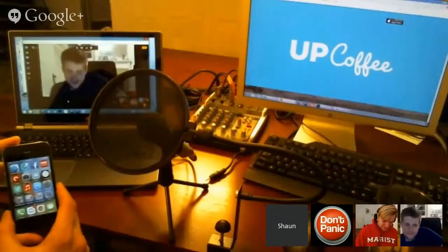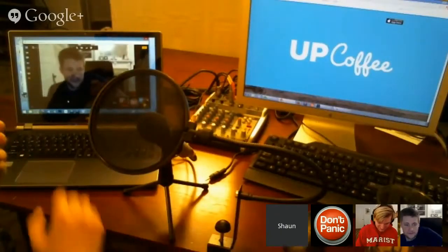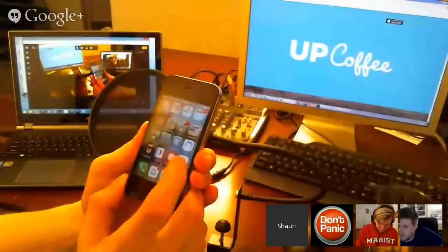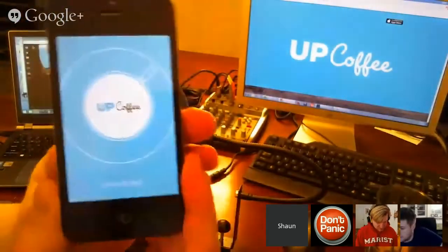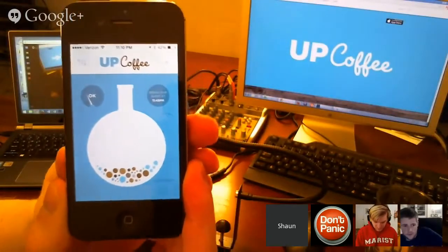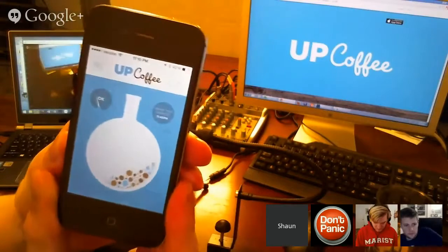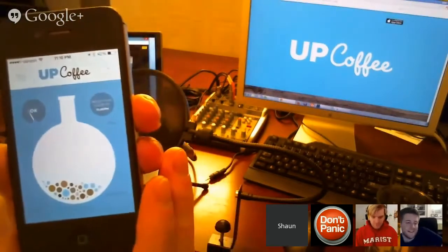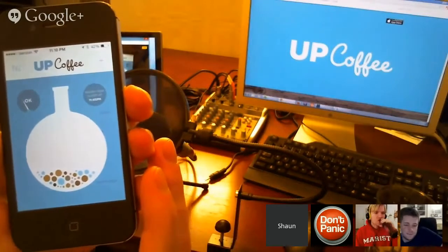The whatever demo cam. I gotta be able to see what I'm doing. So here is the Up app. And it's got this nice little beaker thing, and it swishes around, which I like. But it says on there that you're okay, and it'll say if you're calm, okay, wired.